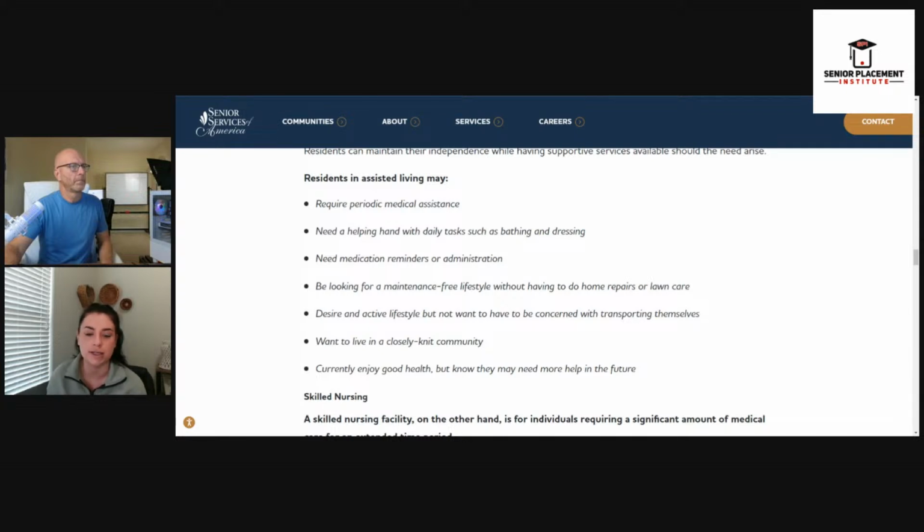So if it's a new resident coming in, they review all of their medical records. If they're coming from the hospital or rehab, or even from home, the nurse is a part of that admission process, doing that assessment to make sure they can care for that resident.